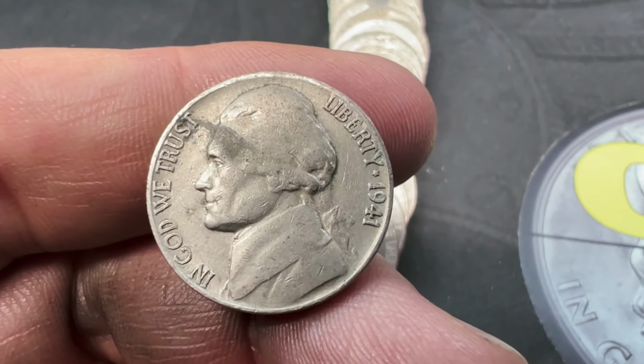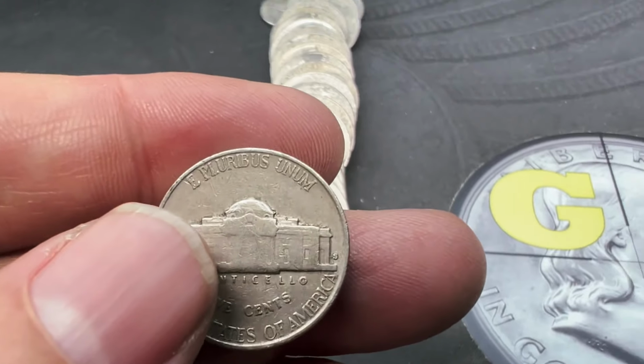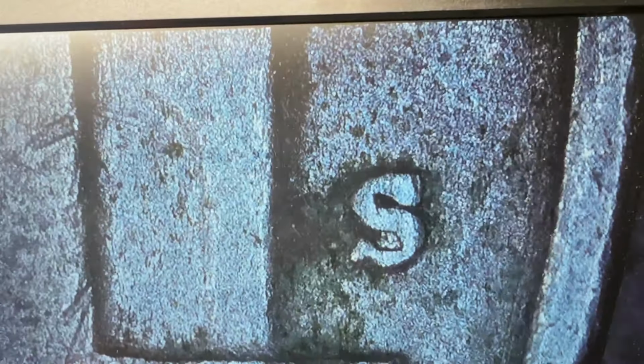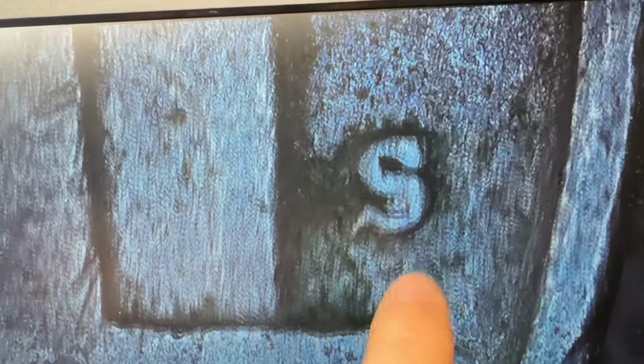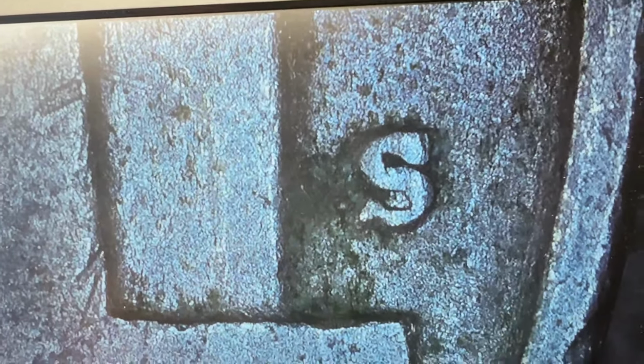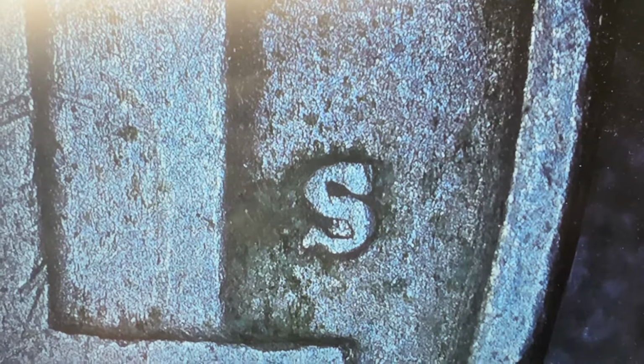See, we've got ourselves a 1941 San Francisco. I do know this one has a repunch mint mark or an over mint mark, so let's just check that out. I see a little bit of gunk in here, but I don't know if that's just some leftover metal or if that's what we're looking for. I don't think it is, but I'm going to go ahead and check my Cherry Picker's Guide and see if this looks like the image in the book.